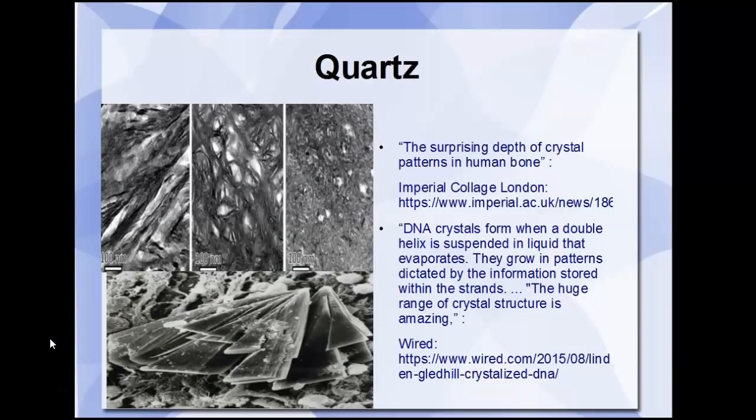Quartz. Now this is under an electron microscope, the surprising depth of crystal patterns in human bone, and that's in an article by Imperial College London. And in another article, Wired, it talks about DNA crystals forming when a double helix is suspended in liquid that evaporates. They grow in patterns dictated by the information stored within the strands. The huge range of crystal structure is amazing. So we have crystals in us. Is that what quartz is?